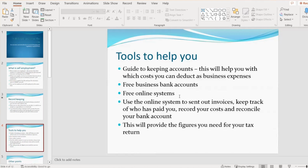Some of them are free to everybody for basic users, and some are free with a bank account. So for example, the one I mentioned, Metal, you get free use of an online system called Free Agent, and we can provide you with some more information on that if you need it. Once you have your online system set up, you can use that to send out invoices, keep track of who's paid you, record your costs, and reconcile your bank account. Doing all of that will provide you the figures that you need for your tax return at the end of the year. So it allows you to keep the records as you go along.